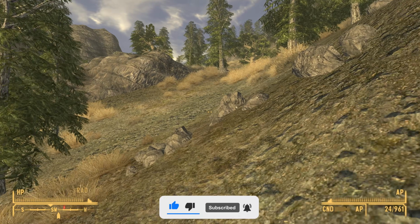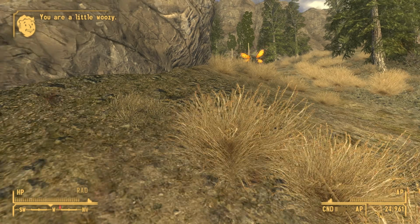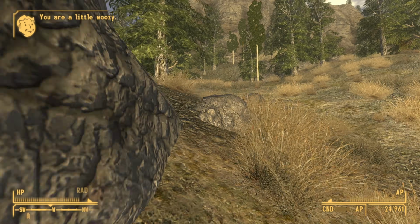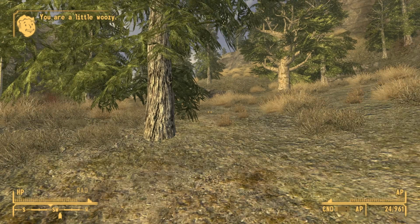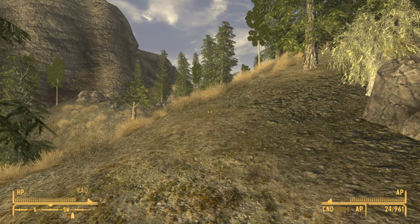Again, what you want to do is just carry on, and there's another one over there as well. So again, I'm going to try and dodge that one. Okay, I wasn't able to. But again, like I said, when there's only one or two, for the most part, you can just outrun them.